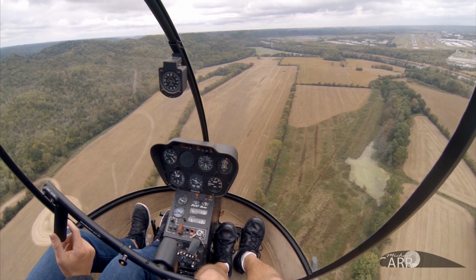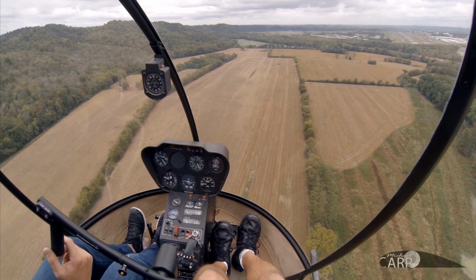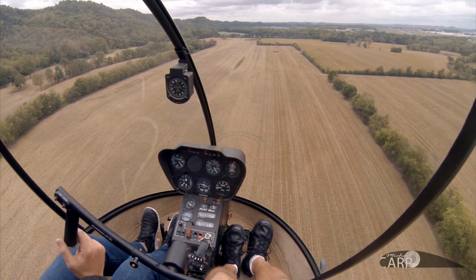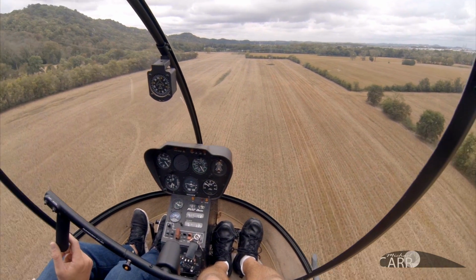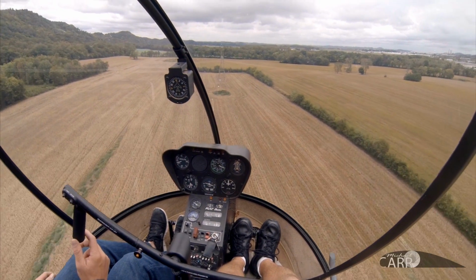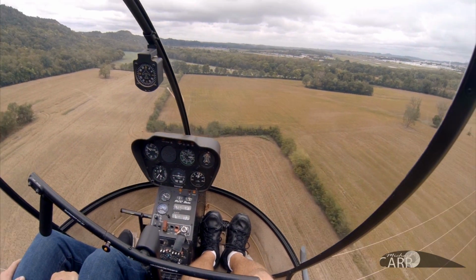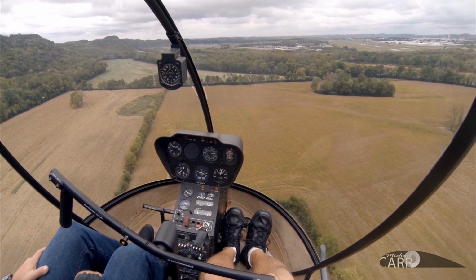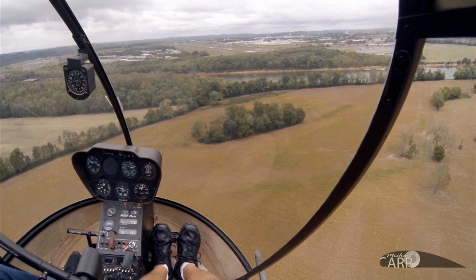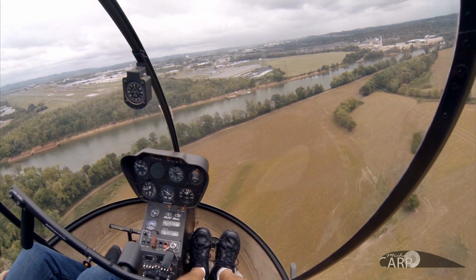Watch your RPM. Watch your RPM there. You do have the wires, man. Yeah, I see them. Let's go around. Go right over the pole. And get that power up there. A little bit quicker getting the collective down. Okay. What do you want to do from here? Just make a 90-degree turn here and get it up to 1,000 feet. We'll just do another one. That way we can actually do the full flare there.